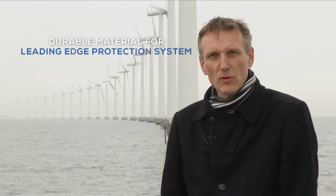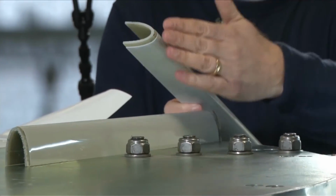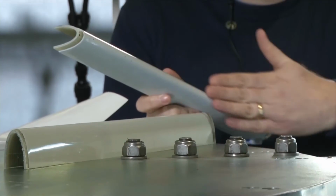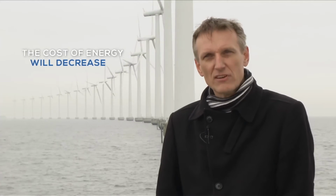So within the WindTrust project, we have been searching a lot for durable materials for this leading edge protection system, and we have found a polyurethane coating which has proven to have 5 times the lifetime of the conventional tape solution. And that means that the overall levelized cost of energy will decrease quite a lot, because if you don't have to go there to maintain the leading edge and do expensive repairs, that will really cut off a lot of the costs.